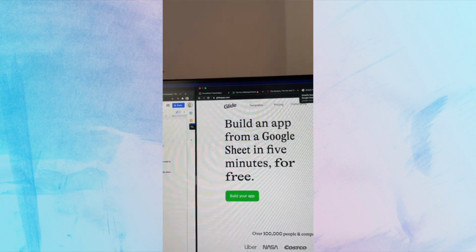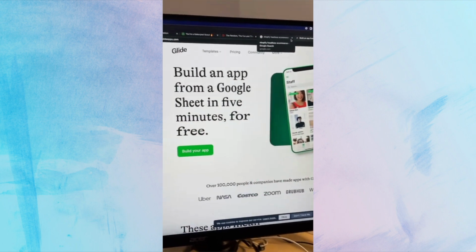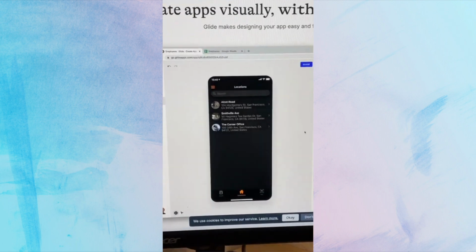Want to make apps but don't know how to code? I got you! This website is called glideapps.com, and it lets you build apps from Google Sheets. It's literally as easy as providing the information in a Google Sheet and then dragging and dropping on their interface.